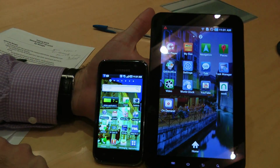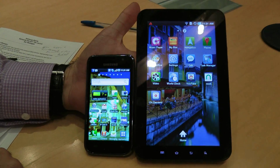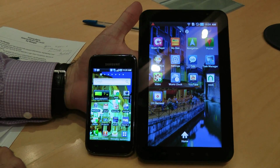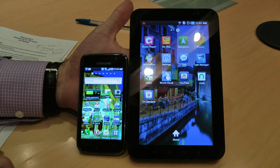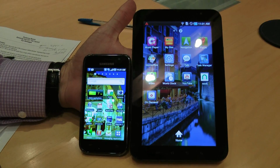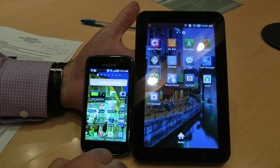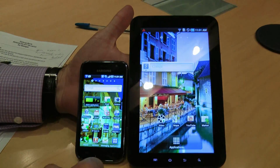So, we're here today to present the latest device from Samsung, which is the Galaxy Tab. This is the first Android tab that is going to be available in the market, and obviously the first Android-based tab that Samsung is going to be delivering to the Canadian, North American, and the global market. As you probably noticed, there was a press release in Europe to release this device.